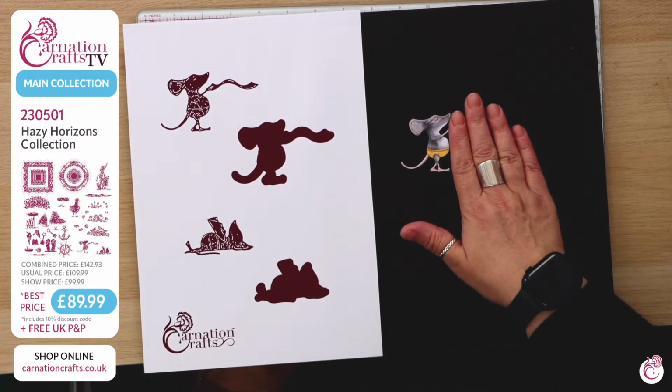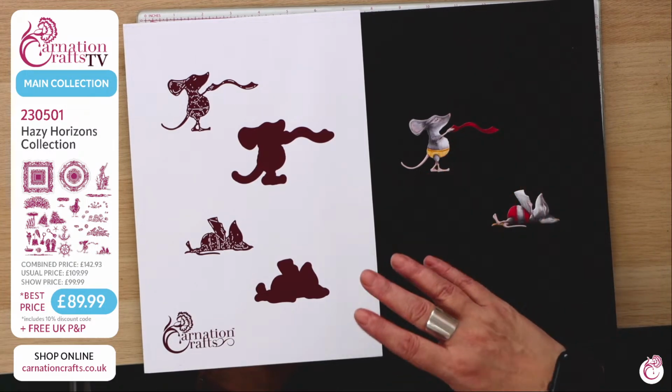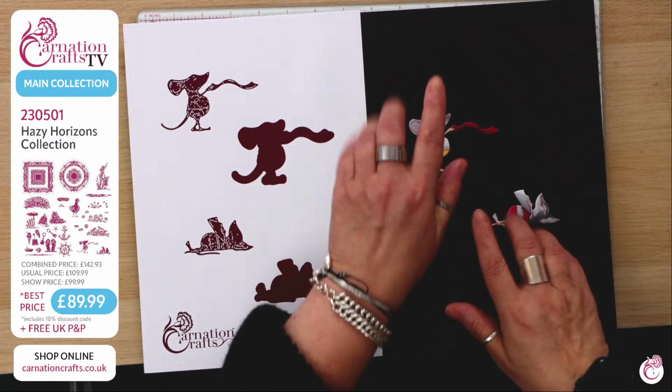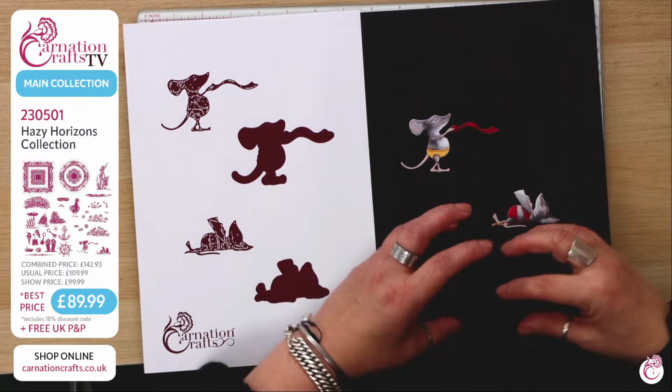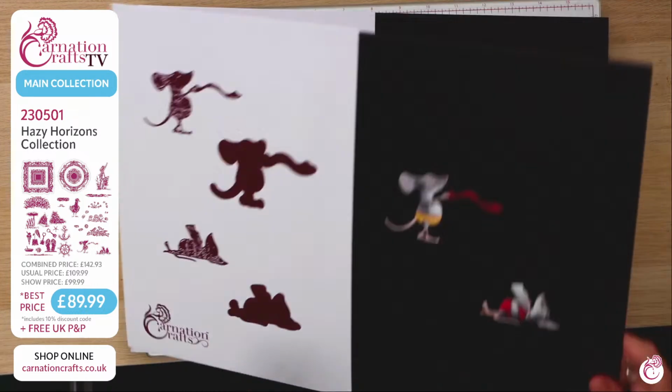So if you cut this away, do you see the rocks that we were looking at a moment ago? If you put him on there, you get this gorgeous height difference between the two mice, and then you can use those florals as a grounding device. Cute as a button. You'll see that in demo.